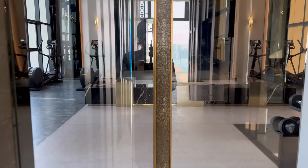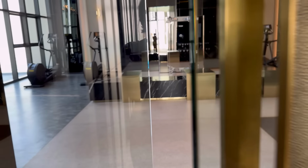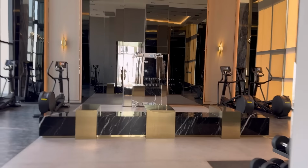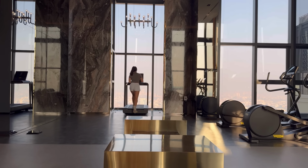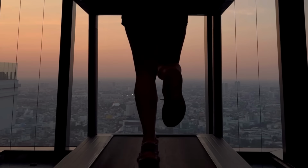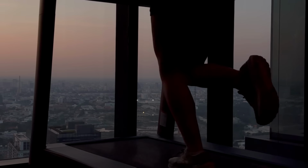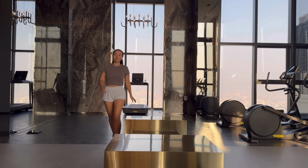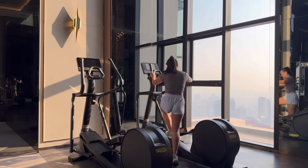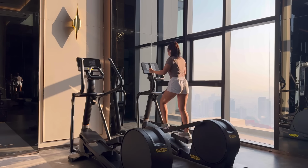And here we are, the Cloud Fitness Center and the second gym in this building. This gym has some elliptical machines, a couple more treadmills, and some other random loose weights and benches as well. Although it's not as comprehensive as the equipment you'll find in the gym on the 9th floor, the views here are just spectacular. There really is nothing more motivating when your run is on the 50th floor overlooking all of Bangkok. I never was a treadmill runner back home, but now with these views, I'm a treadmill runner.